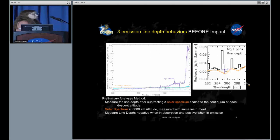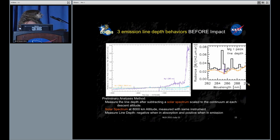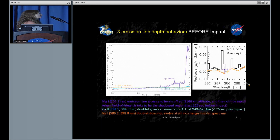So now let's back up and look at what happens in the first hour before impact. And we basically can do something very simple. We can take the line center of the solar spectrum and measure the line height. And basically, the magnesium 1 line slowly grows in height as you're getting close to the surface. And then at about 3,100 kilometers, you get a significant increase, and it levels off. And then as we tuck into the permanently shadowed region, the line flux, line radiance goes up.